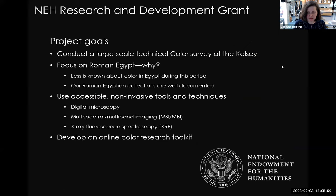And the goals of this project have been to continue the scientific investigation of color here at the museum, but on a much larger scale. Another goal was to focus on Roman Egypt. And there are a couple of reasons for this. The first is that we know less about color use in Egypt during this period than we do about pigment and dye use in pharaonic Egypt. So we felt like this research would be a valuable contribution to the research literature.